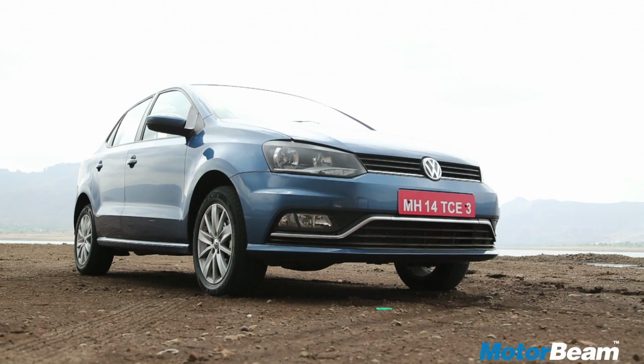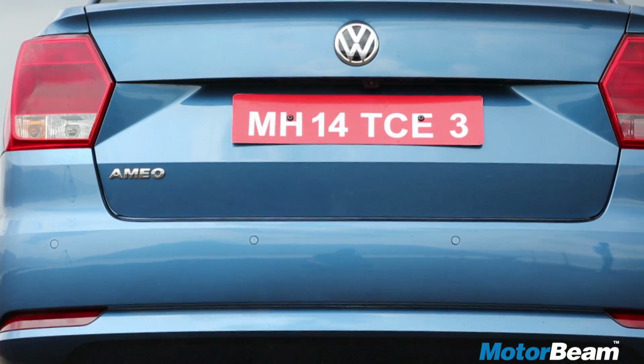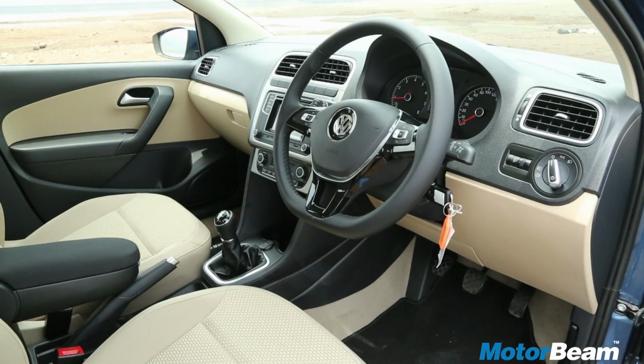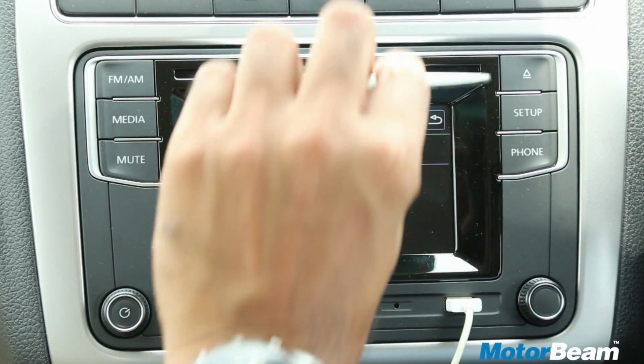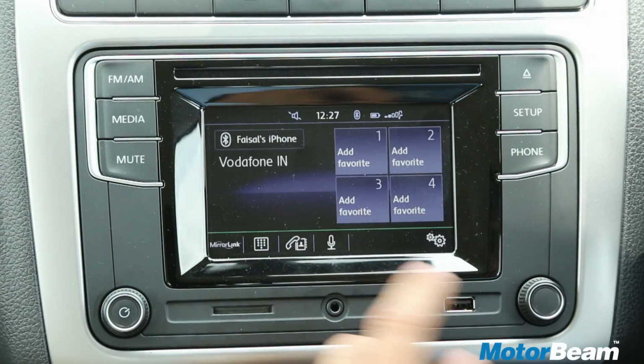The Ameo comes with a lot of features such as reverse parking camera, reverse parking sensors, front center armrest, climate control AC, rear AC vent, sporty flat bottom steering wheel, auto dimming interior rear view mirror, touchscreen infotainment system with CD, MP3, USB, aux, SD card, Bluetooth, iPod and mirror link connectivity.